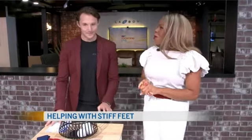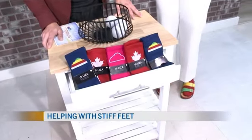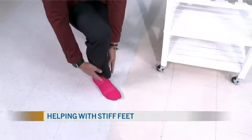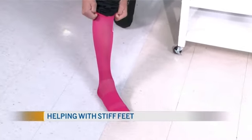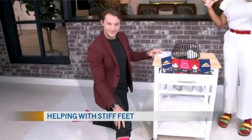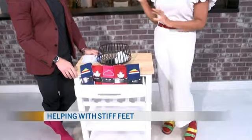Absolutely, yes. So the reason why I say most people need compression socks is because if you spend a lot of time sitting, standing, walking, or running, that means the blood tends to pool in your feet. And when that happens, you get inflammation, you can get swelling in your feet, and this can cause so much discomfort and foot stiffness. With compression socks, by providing compression, so literally in the name, it stimulates circulation, which means it also reduces inflammation. And the socks you're wearing, these guys, yeah?